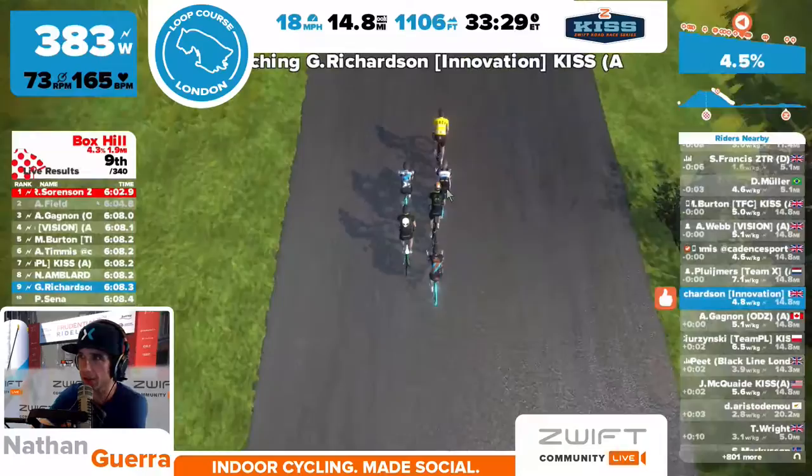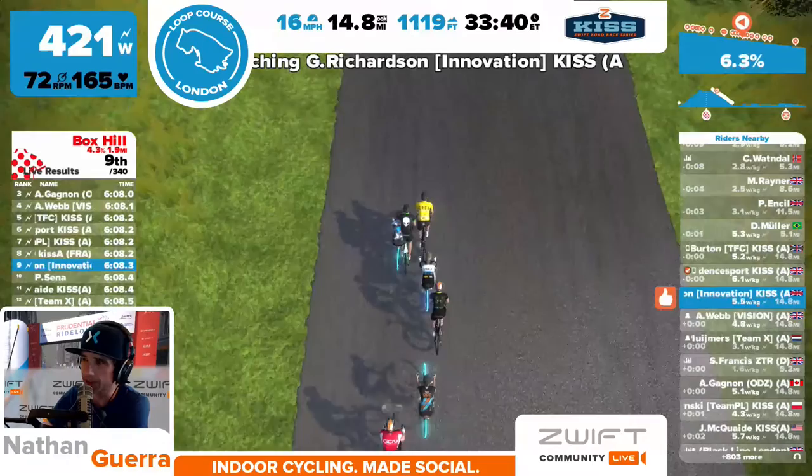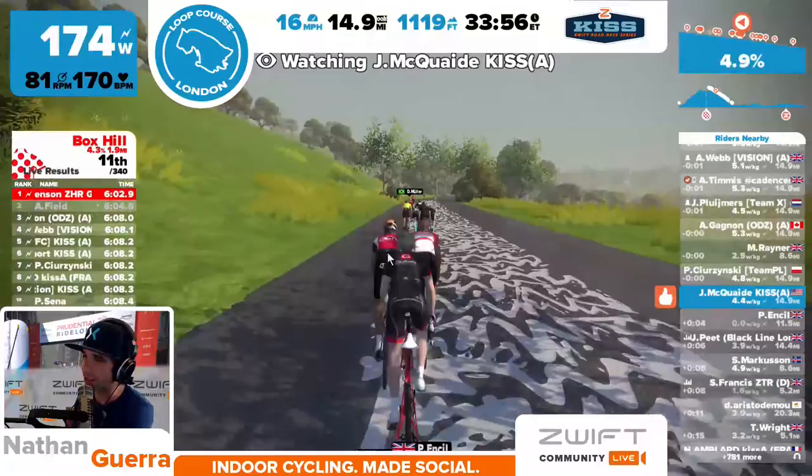It's going to be six riders off the front now, as Burton, Webb, Cadence Sports, Adrian Timmis there, Plugers, and Gagnon. But Sierzynski slowly, little by little, is clawing his way back at 187 beats per minute right now. What an effort there coming from Sierzynski. Grabs back onto the wheel. McQuaid now just barely doing so as well at 170. You know the pain is definitely going to be so real at this point, trying to follow these wheels.